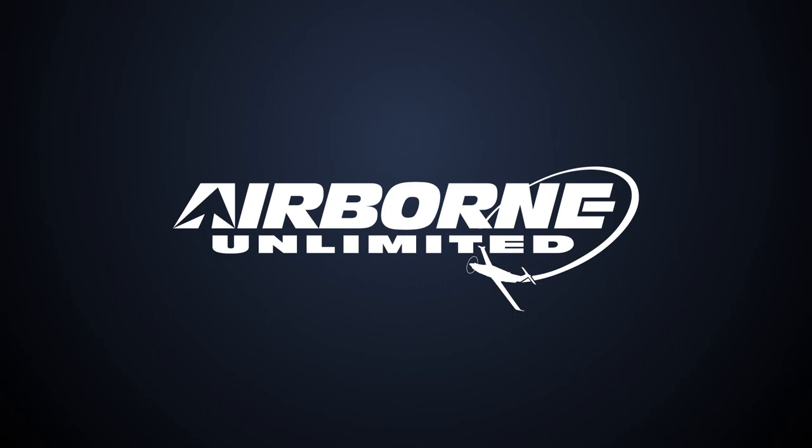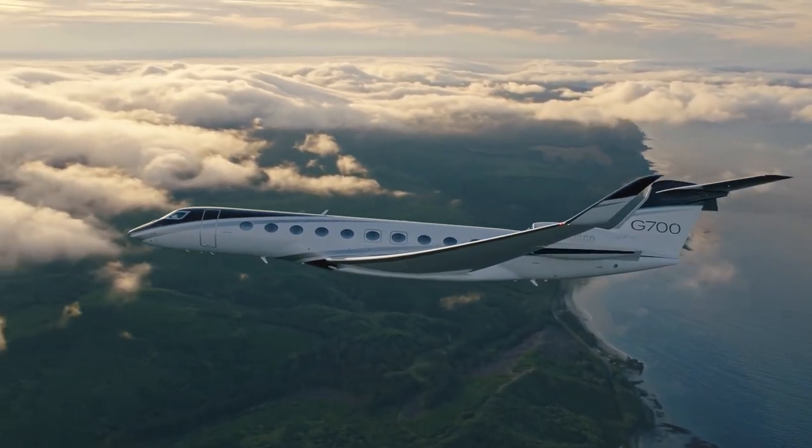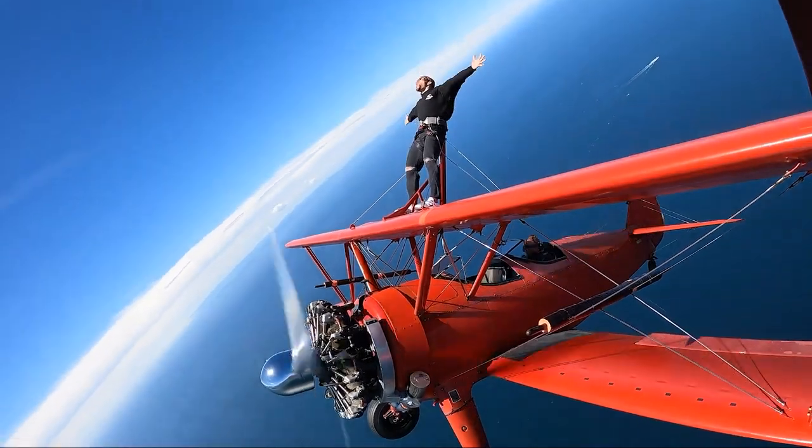Coming up on today's episode of Airborne Unlimited, Gulfstream gets FAA certification for enhanced G700. Collier trophy goes to Osiris-Rex team. Wing walking biz grounded by FAA action.